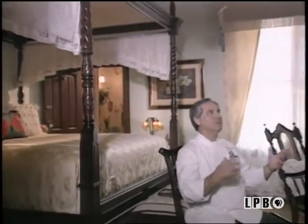Fred, it's hard to believe sitting in this magnificent bedroom with this gorgeous furniture behind me and, of course, these pastel colors, that this 5,000 square foot home was actually moved here. Tell me a little bit about the history of it.